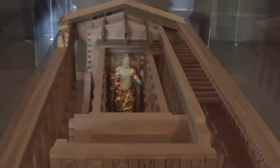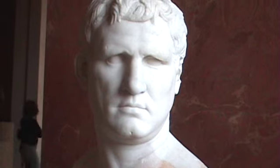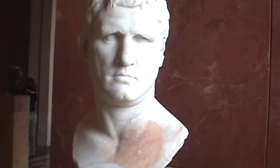A model of the Greek temple of Zeus. The Greek section is closed, so we're left with the Roman section. I'll just photograph some of the characters in history whose names I recognize.